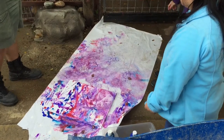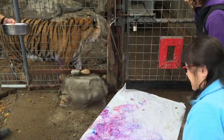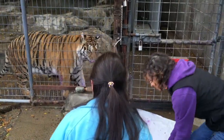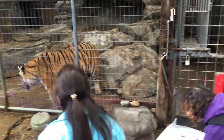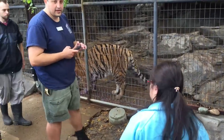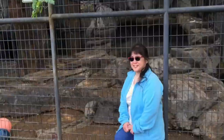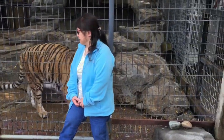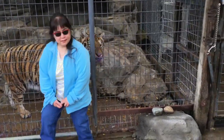Now, do you want pictures and stuff to come over here with me? John, do you mind doing the Kodak? Look at you. I'm messy. Cool. Oh, here she comes. Pouncer. Be right behind you. Hello. What's your ponytail?